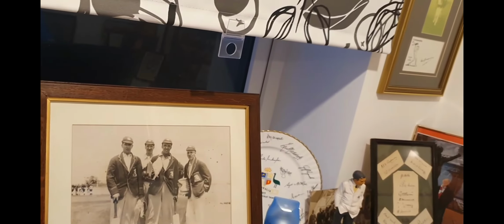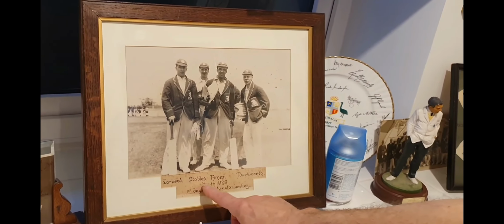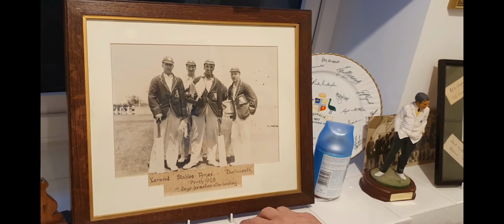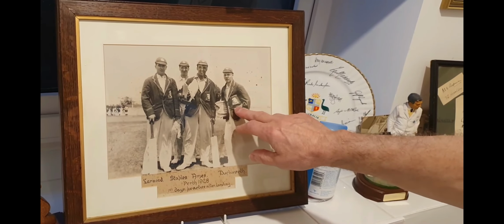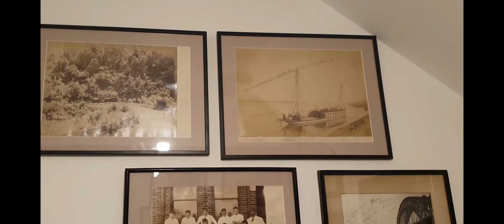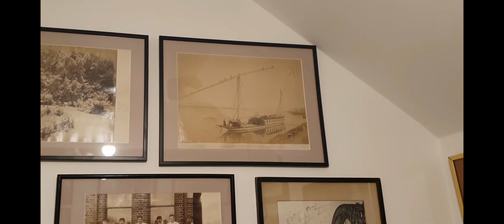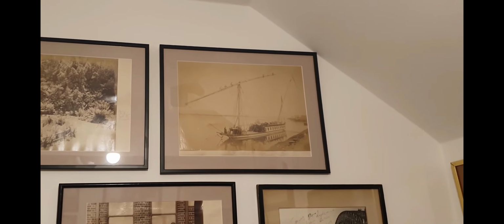Quite a nice book. And this is first day practice after they landed in 1928. Harold Larwood, Staples, Ames, and Duckworth. That blazer pocket is just outside in the hall. Yeah, we'll have a look at that. Yeah, you got that. Lord Sheffield's team, but I don't think that was involved in the tour.